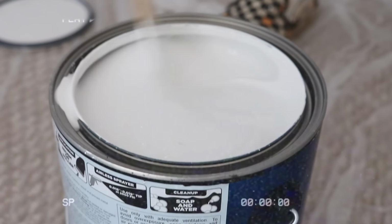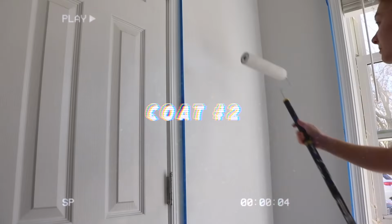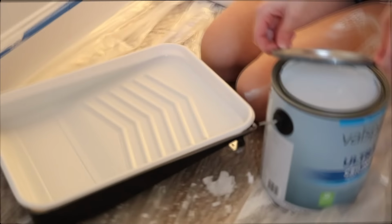This is what we got done so far in day 1. After we get on coat 2, we're going to have to do the ceiling because it's like a yellow kind of color and I don't like it. Here's an overall view of my room so far, and I love the color so much. It's like a blue-gray, very fitting to what I wanted. It's definitely a little bit later, and I just finished taping around the whole ceiling.